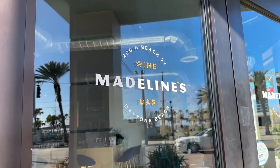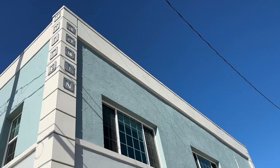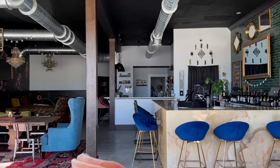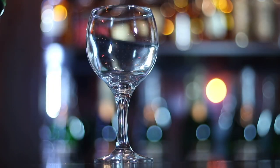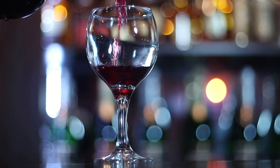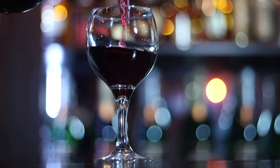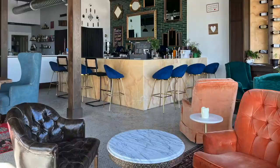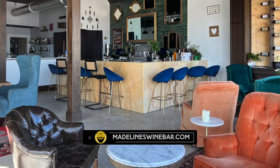On the corner of Beach and Bay Streets in downtown Daytona is Madeline's Wine Bar. Housed in a mid-century building that was originally a pharmacy, the bar was named after the owner's first cat. In addition to a great selection of wines, the culinary options on the menu have a French influence, including build-your-own charcuterie boards.